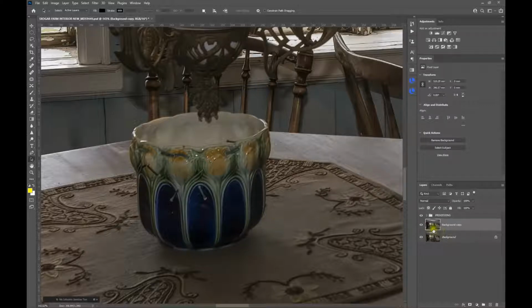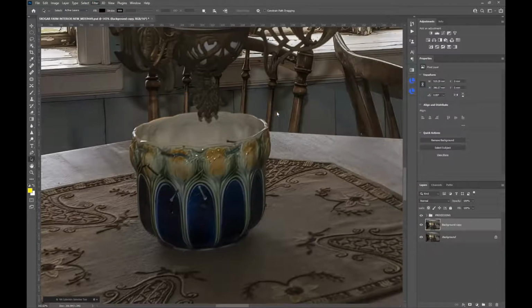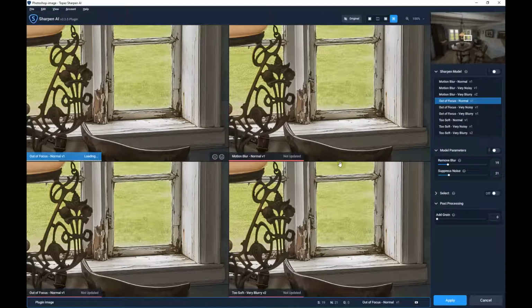And the second thing we're going to do is, on that copy that's had the denoise applied, we will go into Filter, Topaz Labs, and go to Sharpen AI. Sharpen AI operates the same way as Denoise. It's a plugin for Photoshop, and the easy way to go is to use this comparison view and select from one of the several models that they have.